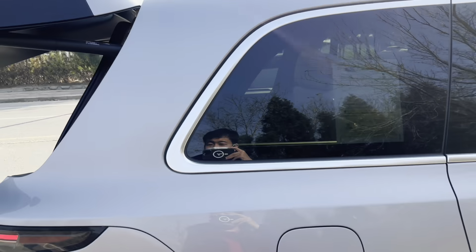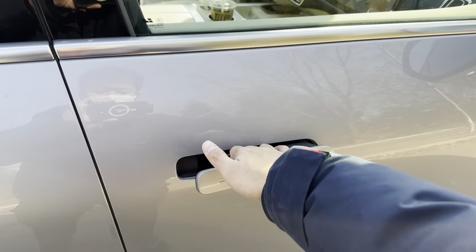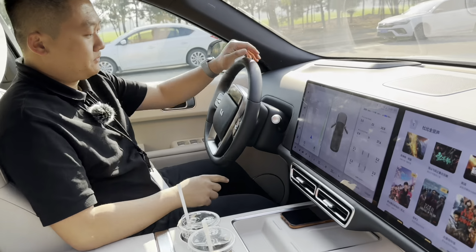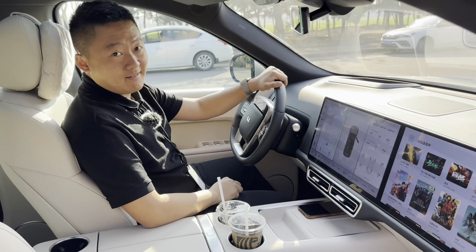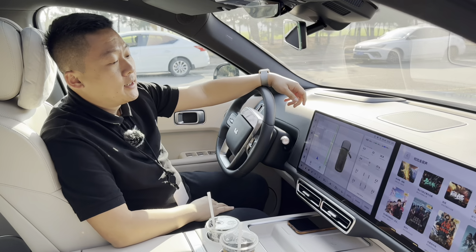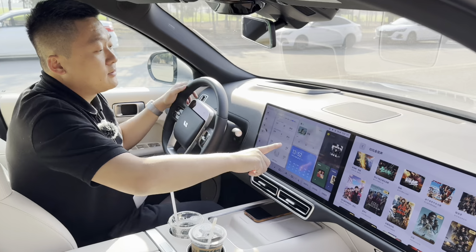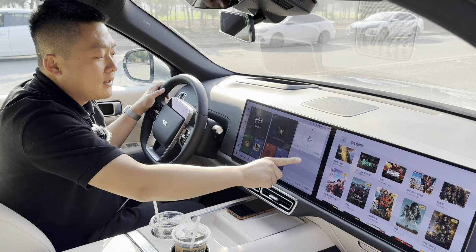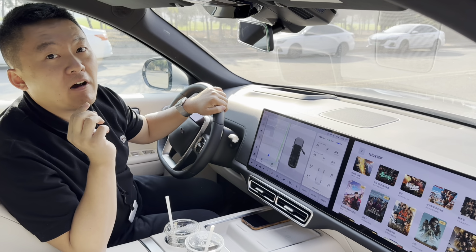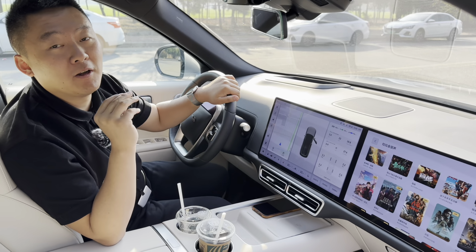Let's do the first row. So, open. All right, so this is the first row. And you can definitely see the screen, right? It's very smooth. It has two Snapdragon 8155 chips, which generate enough computing power.